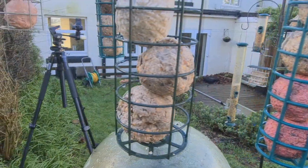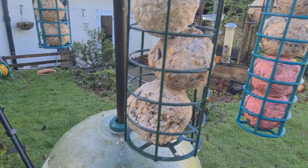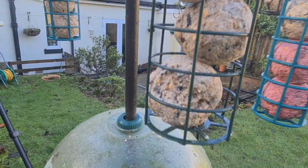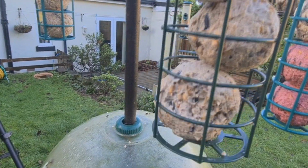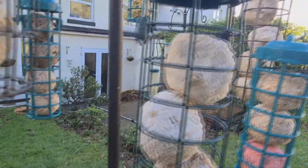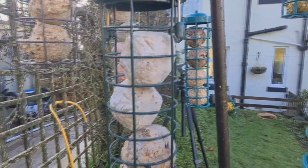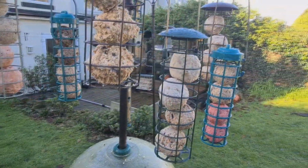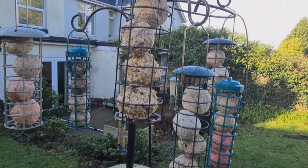So these are the mealworm ones. They're Tom somebody, I can't remember the name. They've been slightly eaten down the bottom. Again, I still can't see any mealworms. And the ones that I thought looked the best, which were the Finchleys, haven't been touched. So there you go.